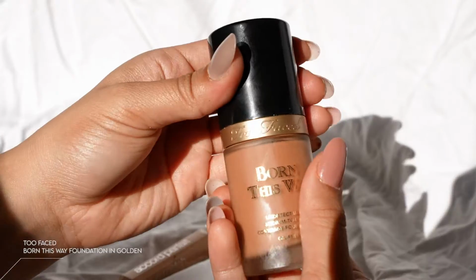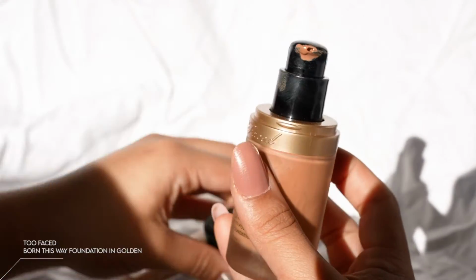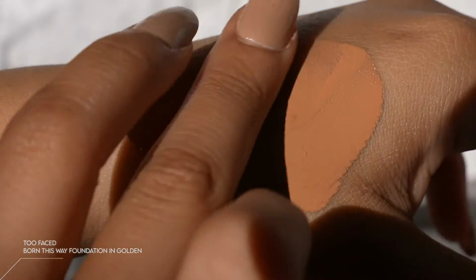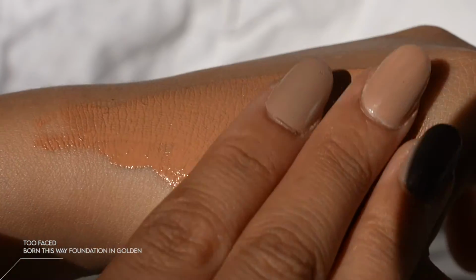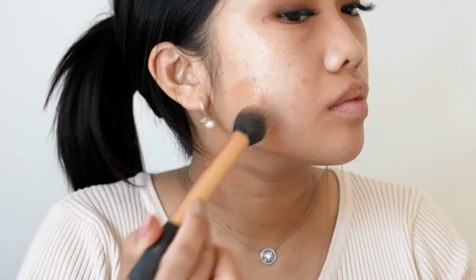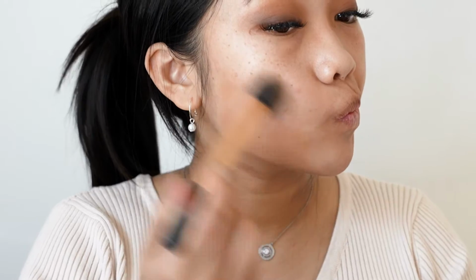After the eyes, I move on to the face. So for foundation, I use the Too Faced Born This Way foundation in Golden. I first buff the foundation in using a brush. Honestly, the brush just makes it so much quicker. But then I go in and use a beauty blender to smooth everything out.